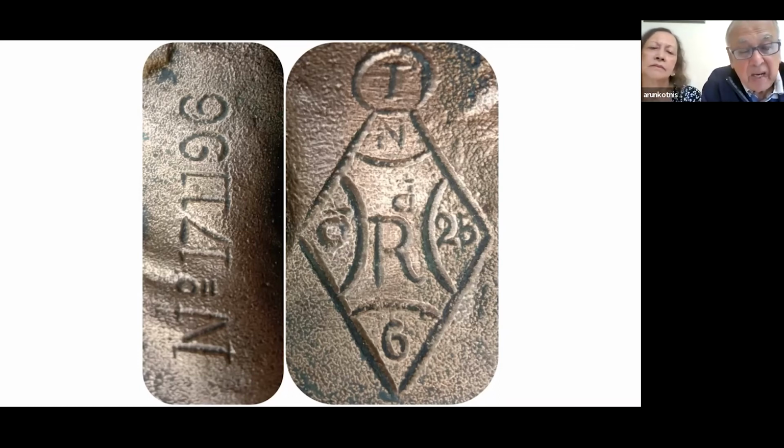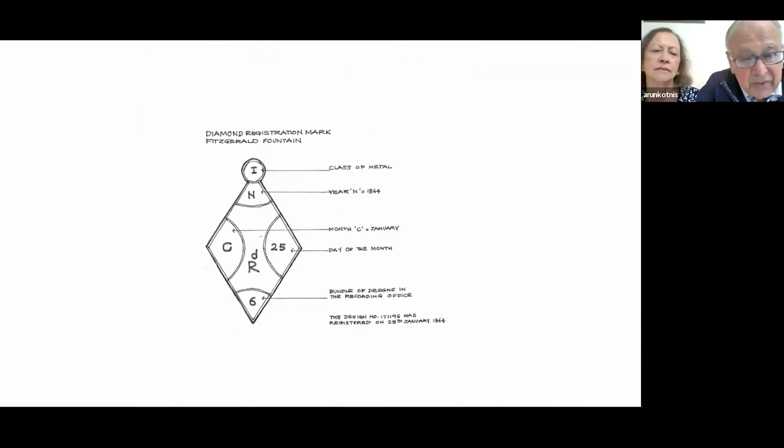And he noticed the patent mark on the Fitzgerald Fountain, which is in front of you. And that was what Barwell had registered at the National Archives. This is the National Patent Act. And this is the drawing which I just sketched out, showing how the patent mark works. It has the dates and all the years and so on. And it really proved that the fountain was produced and registered at the National Archives. And this is exactly what helped us, that it was registered on 25th of January, 1864. And we are very, very happy to find this proof.